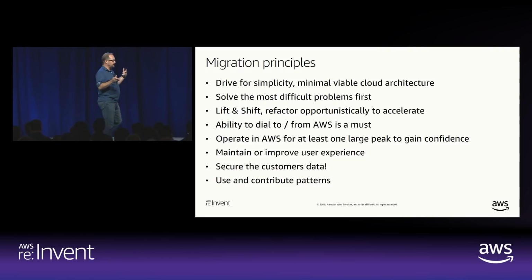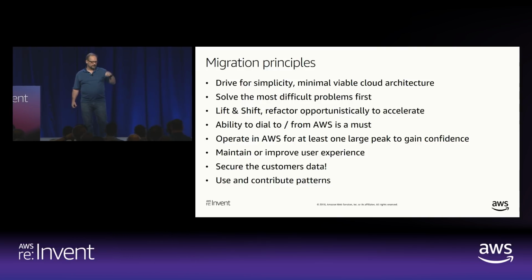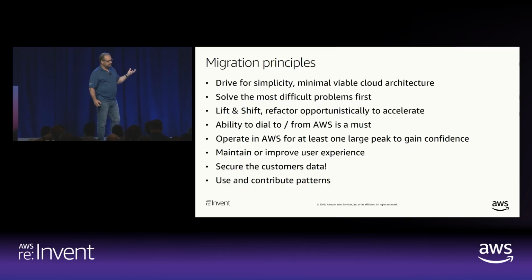Maintain and improve the user experience. There are changes we'd have to make when we get up there, so it was always key in terms of what decisions we are making. Are we making the experience better or worse? Make sure it's better. And we always secure our data. This was true before, and it's true in AWS. We paid particular attention and made sure it was part of our decision making, as well as using contributing patterns. We have a Center of Excellence team at AWS for migrations, and they had a lot of patterns they were giving us.